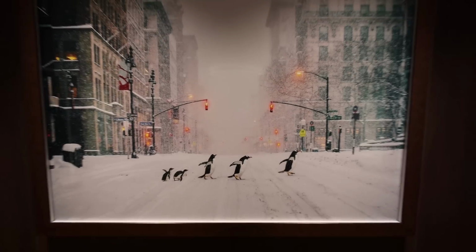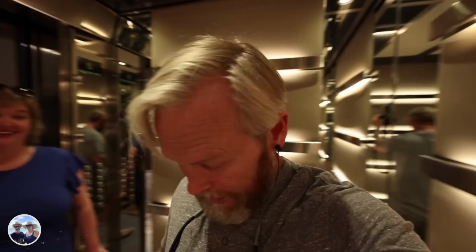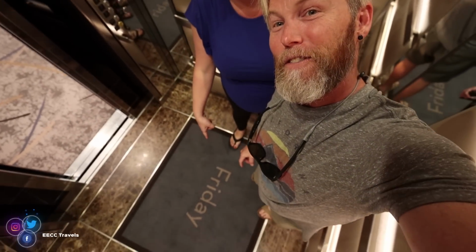That is a cool picture. I love that picture. It reminds me of the Beatles crossing Abbey Road. Okay, it's the next day. It's Friday! See? I love that they remind you what day of the week it is, because you will forget on a cruise.